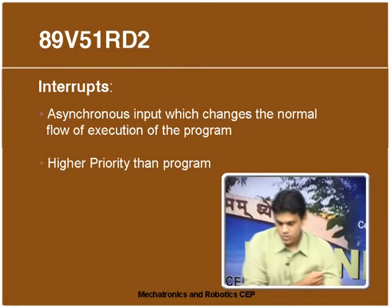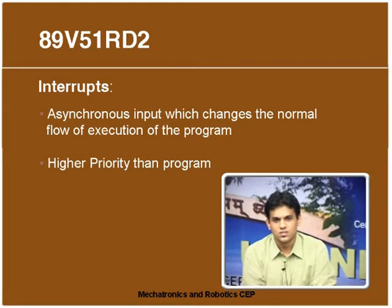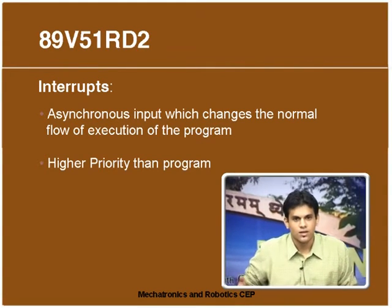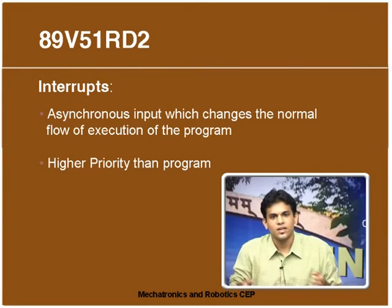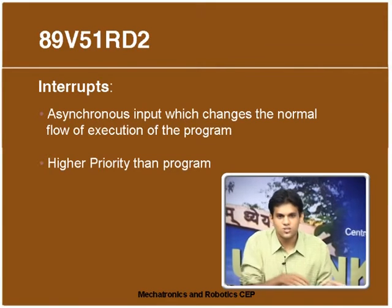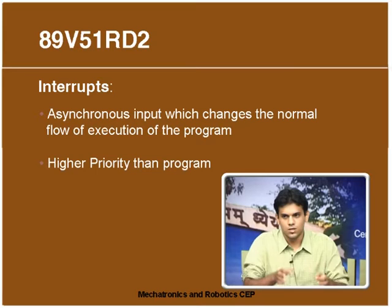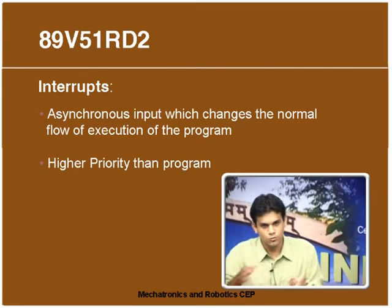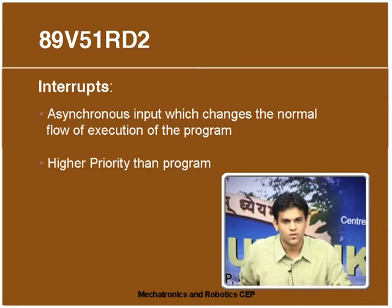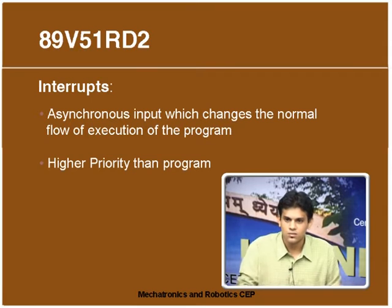What exactly happens is, it is something like your programming is being executed, and suddenly an interrupt comes. What the CPU does is, it does not just jump to the interrupt, but it stores specific data related to that program in a particular space, goes to the interrupt, does some work regarding the interrupt, and comes back to the same space where it was executing.